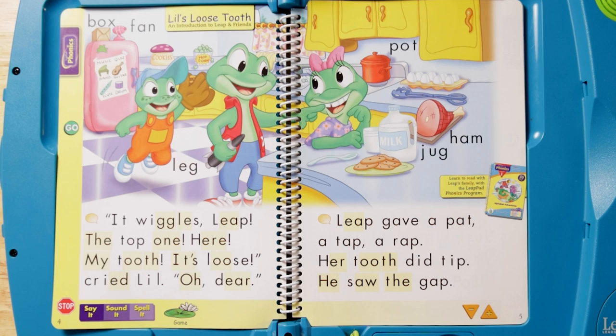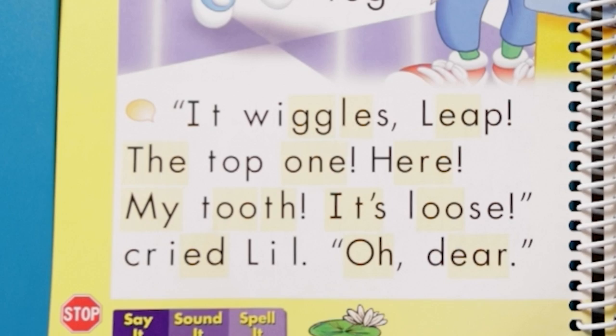It wiggles, Leap. The top one here. My tooth, it's loose.